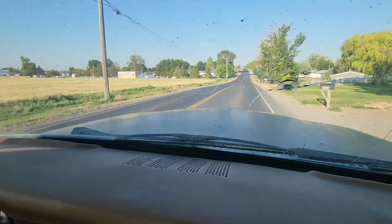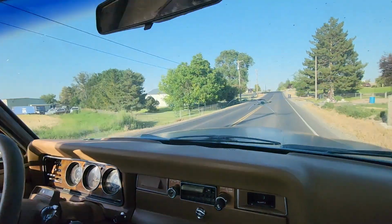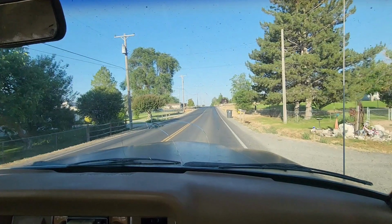Trans tunnel. Oh, here's our turn up here. Trans tunnel feels good. It's not getting too hot, so that's a good sign. Brakes, yeah, brakes feel good. Hell yeah, dude. The light's blinking, so it should maybe be working. We'll have to get out and check it.